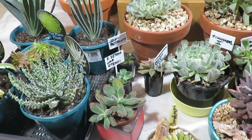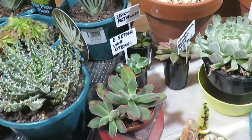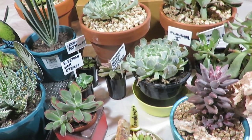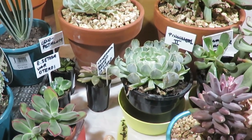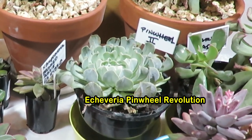I have three major rules that I go by, or tips that I can share with you in buying succulents. The first one, getting to know your local area. I live in Canberra, Australia. Apart from my local hardware stores and furniture stores, I also buy my plants from many local plant nurseries, markets, and growers, or succulent addicts like myself. I also bought some recently from my local grocery stores.